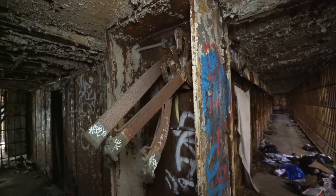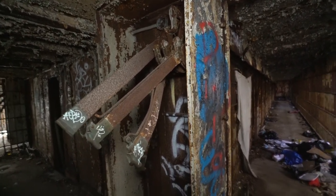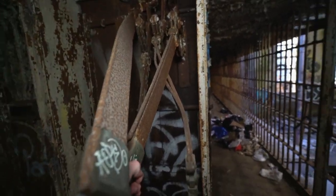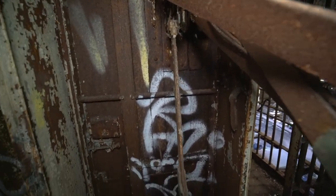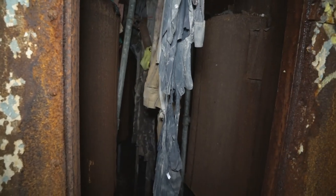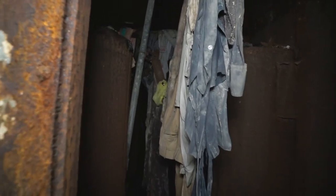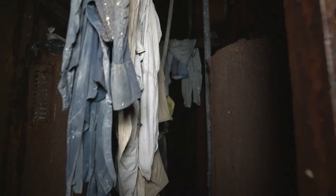Here's the gate mechanism to open all the cells. It's all rusted through. Yeah, can't even move it at all. Oh wow, this is where the people here hang their clothes. We have a whole wardrobe of just different things hanging up here. Granted, they're still pretty dirty, but you gotta do what you gotta do.